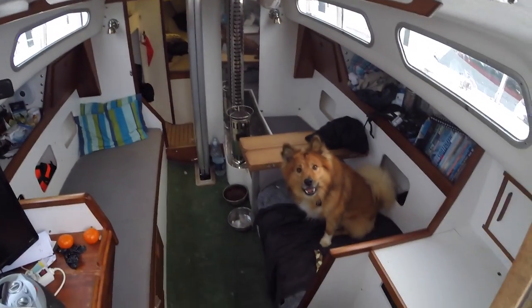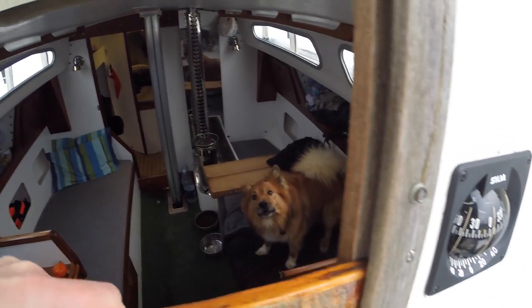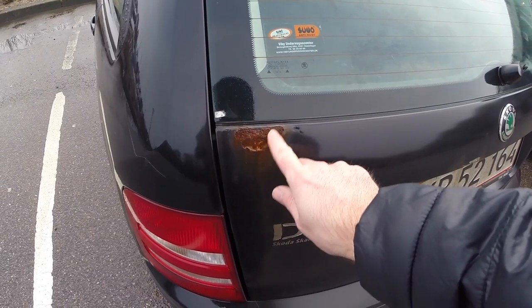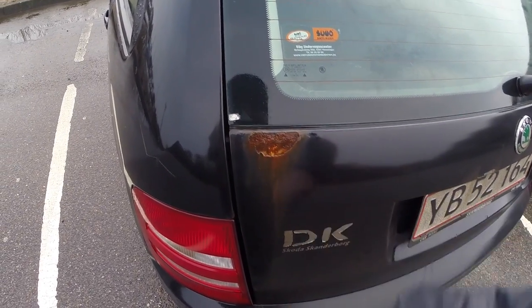Okay, now comes my least favorite part of the day, leaving Jökull alone aboard the boat. Now, he is gonna bark when I leave, but he's gonna stop in a few minutes. I don't know if you'll be able to hear this on camera, but he has already stopped barking, and I'm not even off the dock yet. Oof, I better take care of that while I still have some car left.